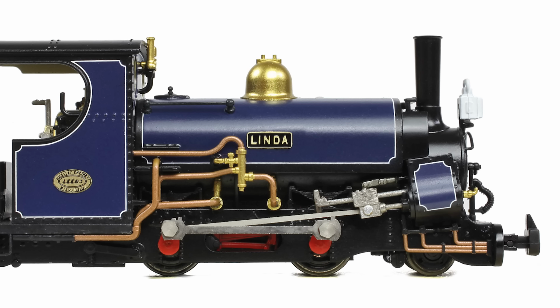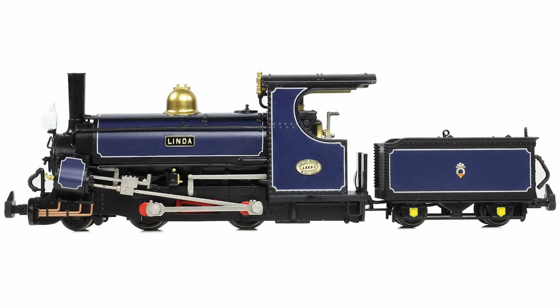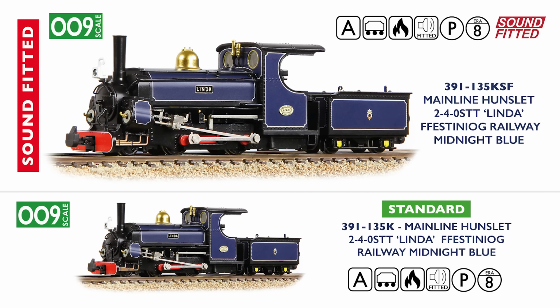The stunning midnight blue colour scheme, edged in black with white lining, was applied to Linda in 1990 and was carried into the mid-90s during a period when all Festiniog locomotives were fuelled by oil. The stunning livery adorns the award-winning Bachmann narrow gauge model, which is also available with sound fitted. Both standard and sound fitted models feature firebox lighting, a pre-fitted speaker, NEM coupling pockets, Next 18 DCC interface, and are supplied with etched name and works plates.